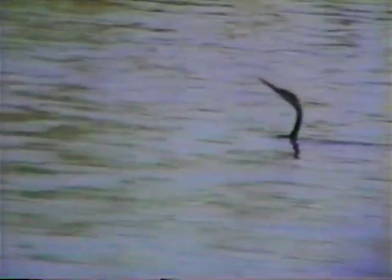The anhinga is commonly called the snake bird, because when it swims to catch fish, it raises its head out of the water like a snake. It uses its long neck to drive the sharp bill forward to spear the fish. It then shakes the fish off the bill and catches it in the air to swallow.